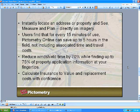Within a couple of minutes, you'll be able to measure the square footage and height of a building, distance for fire separation, distance to fire hydrants, distance to coast. You can calculate insurance to value and replacement costs with confidence.